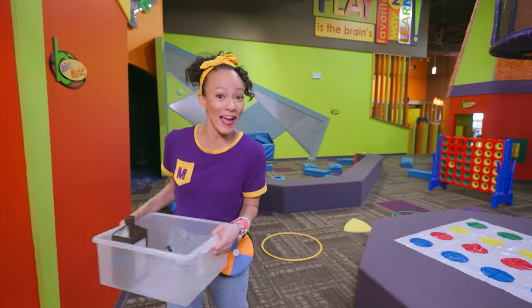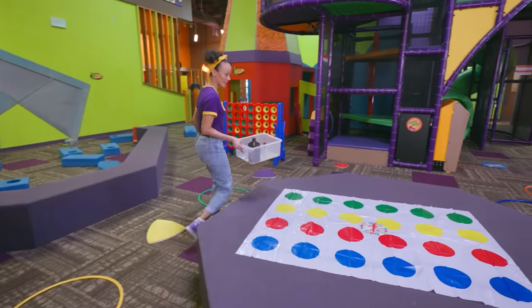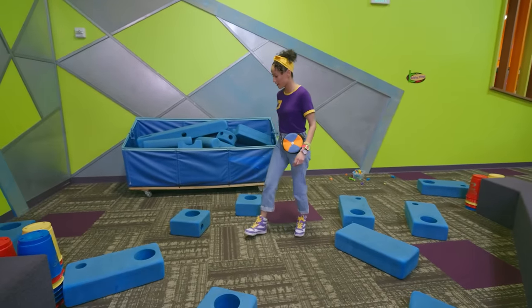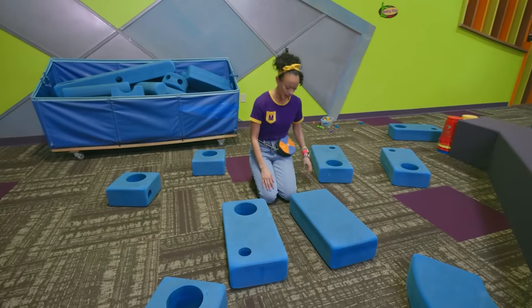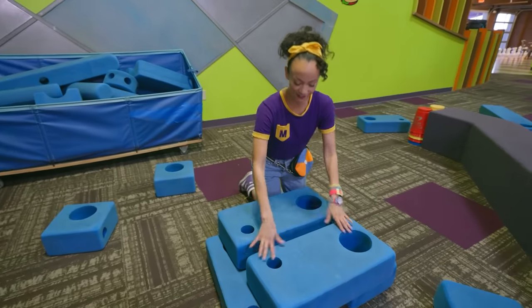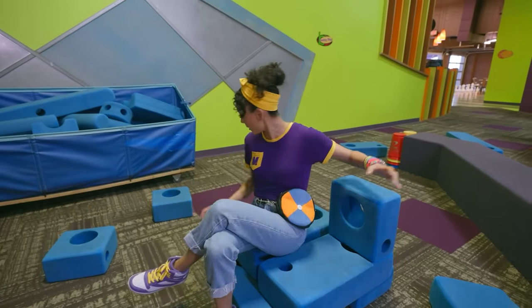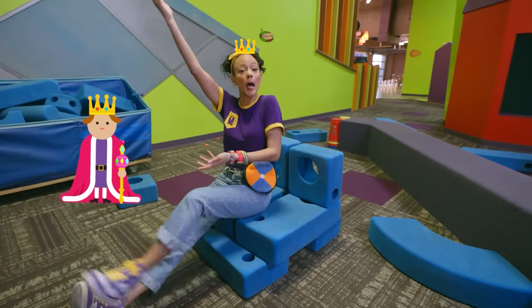Okay, let's keep looking for more items for our science experiment. Whoa, there's a lot of fun things in here. Come over here. Whoa, look at these big blocks. Huh, let's see. What can I make here? Okay. Huh, feels pretty sturdy. It could be a new chair. Put this on it, and this. Or it could be a throne. Queen Meekah.